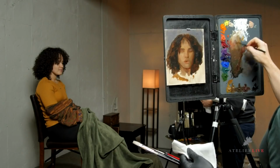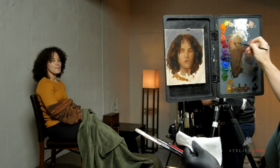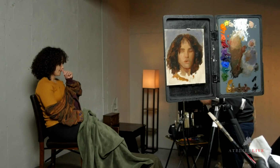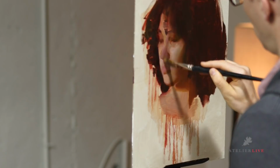Somebody asked if we're using lead white or titanium white. I'm using actually a mixture of lead white and titanium white. I typically will do a little bit of both when I'm doing alla prima paintings, because the lead white kind of gets a bit heavy and thick, and so the titanium cuts that a little bit. But I also like some of the properties of lead white, so that's why I'll mix them. And it makes the paint less expensive, because lead white can get expensive.